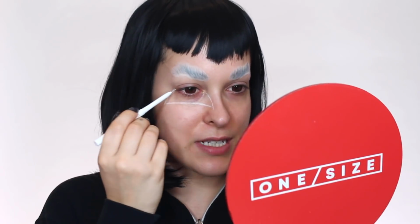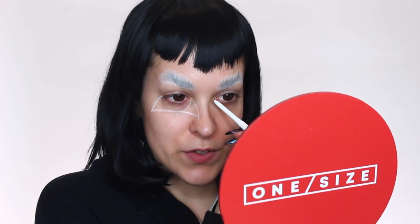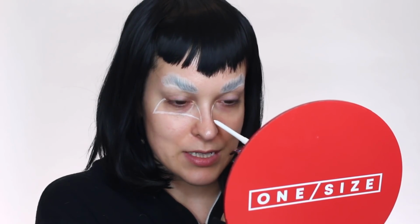So before I get to painting, I want to make sure that everything is perfectly mapped out where it needs to be. So I'm just following the reference for this. I'm going to try to make this as symmetrical as possible.